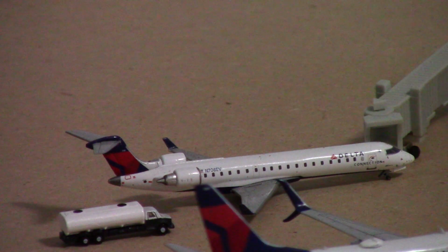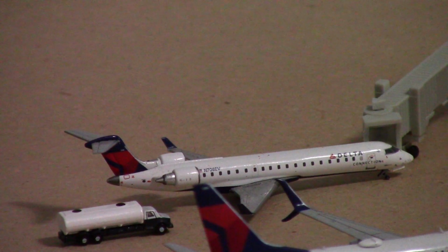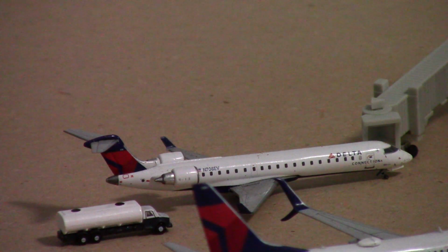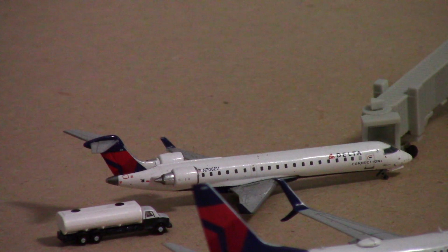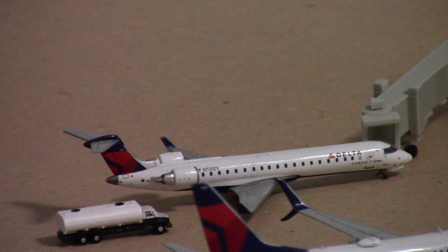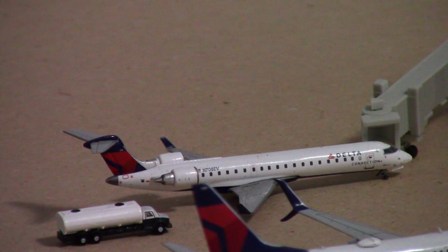Next up we have a Delta Connection Bombardier CRJ200. This is getting fuel loaded onto the aircraft as well as passengers before a flight out to Salt Lake City. This does fly into Salt Lake City pretty much early in the morning, but they do use the CRJ200, which I unfortunately do not have. Then it flies out later in the afternoon.